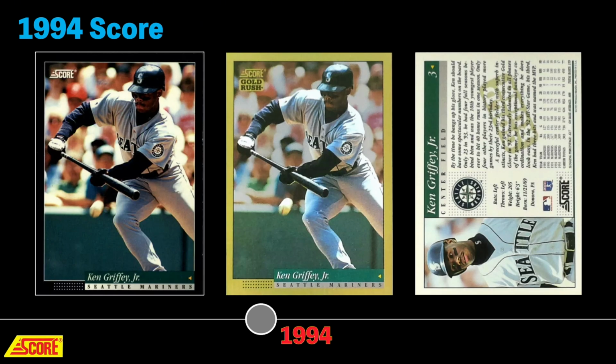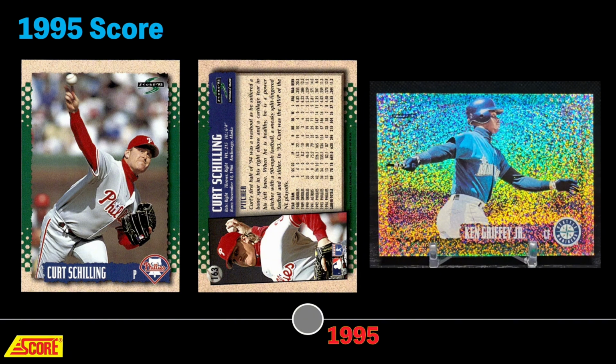In 1994, Score brought back the black border set for their base cards. They were also pretty cutting edge, I think, in terms of things like, to go after a Topps Gold, they had their Gold Rush cards, which had gold foil around the cards. And then on the back, they put a little Gold Rush embossing on them as well. In 1995, Score changed the logo in the top right corner to this cursive S, which I don't like at all. I understand that the original Score logo might have looked cheap, but I feel like it has more heritage and more pop than this one.